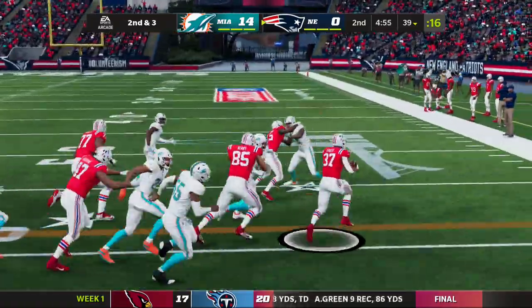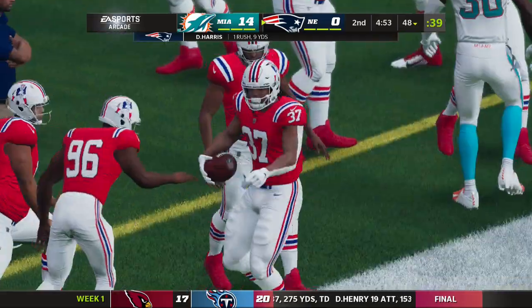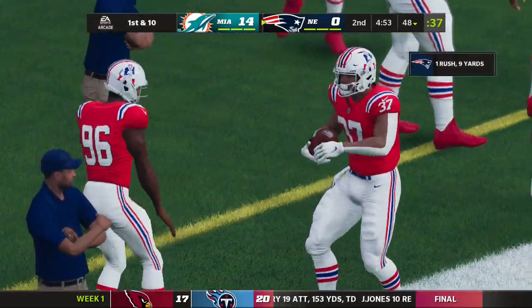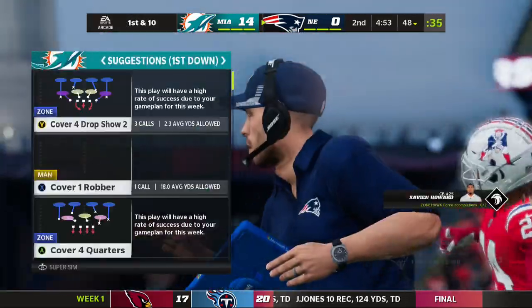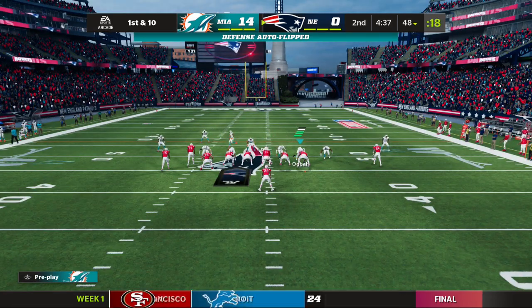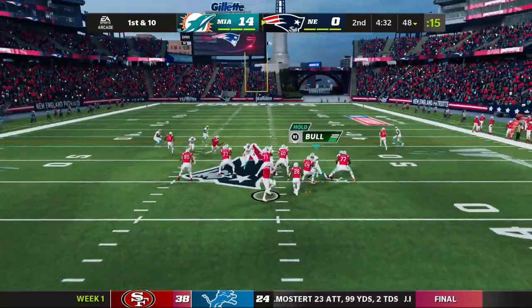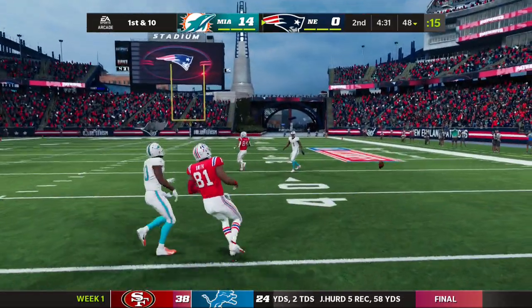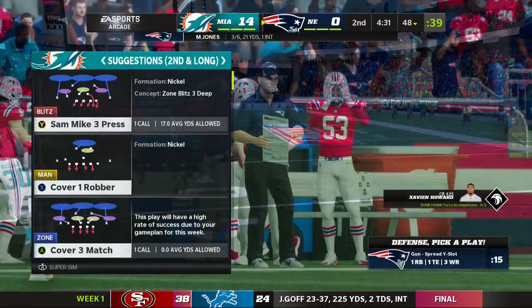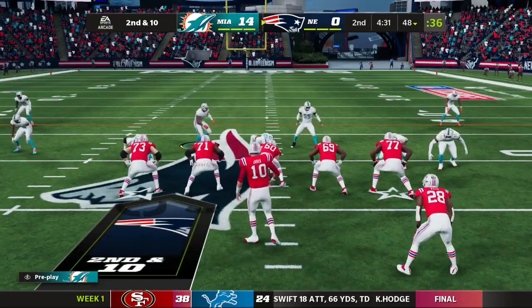They'll run with a former member of the Crimson Tide, Damian Harris. And he's able to get this one out closer to midfield across the 45. 9 yards to pick up there, and it's a first down. Back to throw. Jones throwing middle, but it's incomplete. The intended receiver there was Jonnu Smith, and that'll bring up second down.